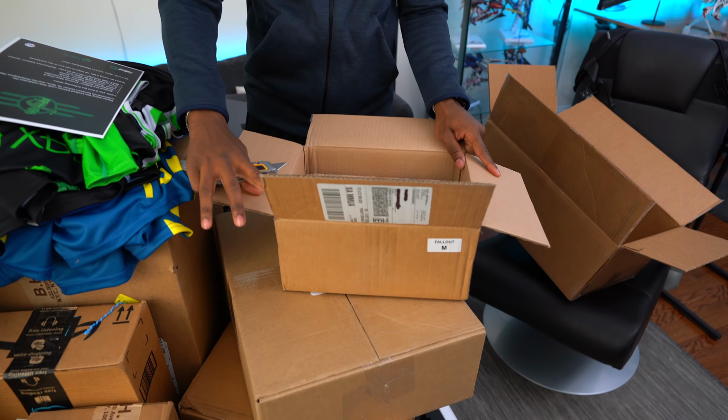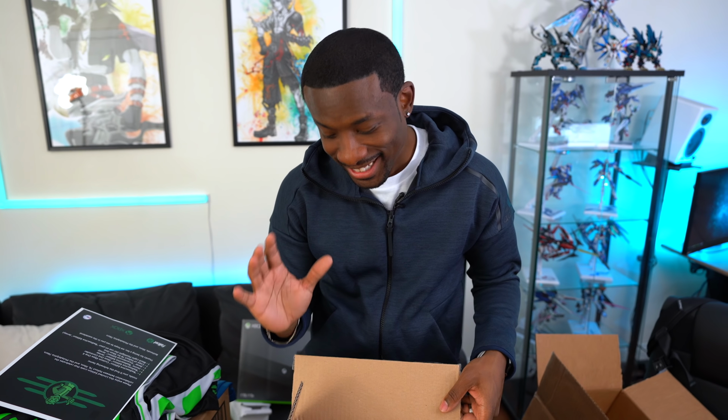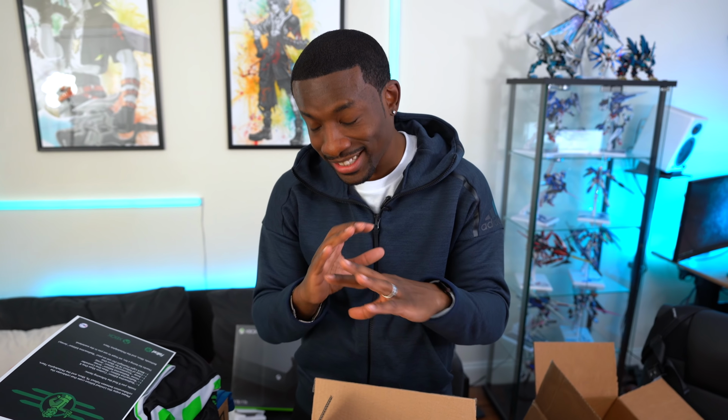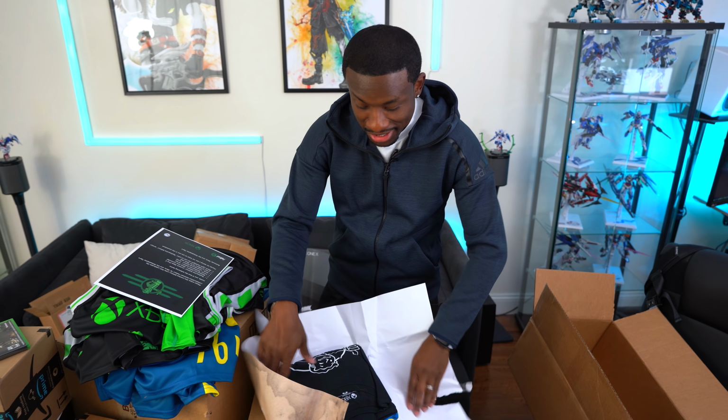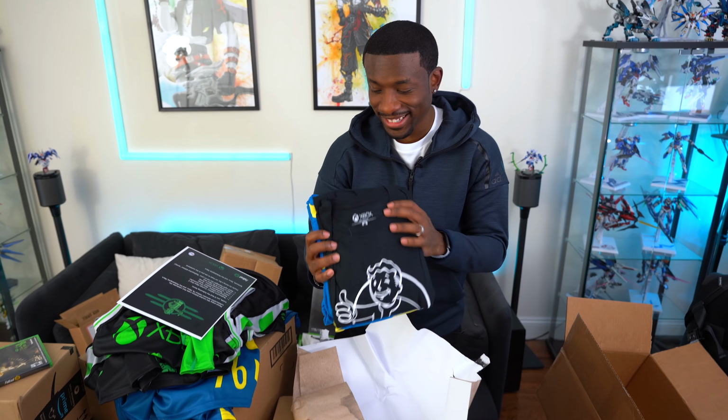You guys see this? Can I just say again that Xbox has the best packages ever? Look at this. It's a parcel, guys. Yo, it's more clothing. I've got so much clothes to wear in the house. And is this a hoodie? All right, I gotta swap the hoodie. Yo, peep the veggie toe though.